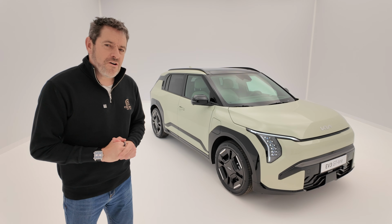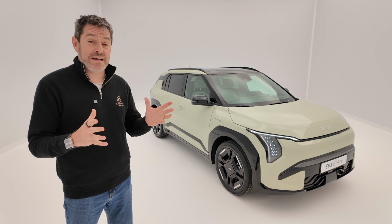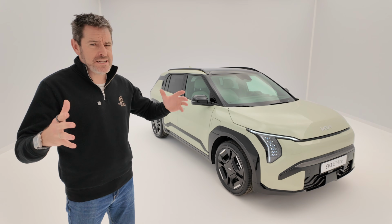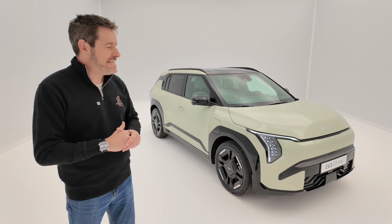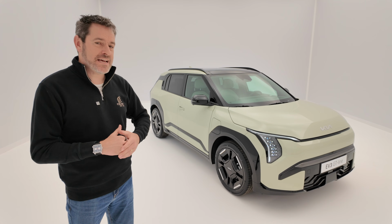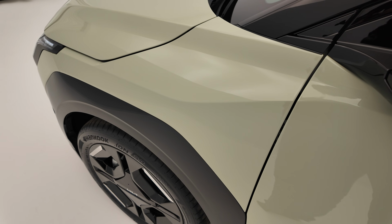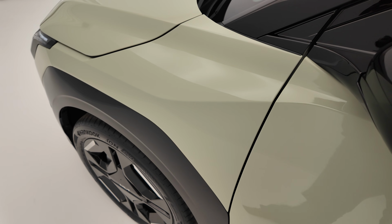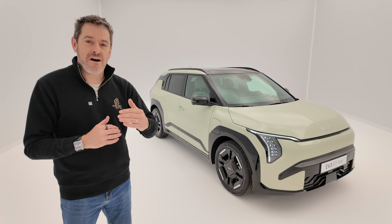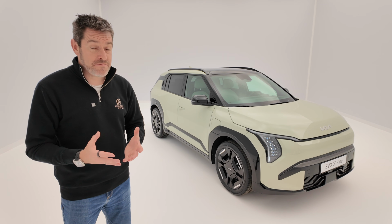So my final thoughts on Kia EV3, well, I'm a big fan of the EV9. I think that's one of the best EVs on the market, but clearly that's a very niche product. It's a very big car, big 7-seat, all-electric SUV. Price point is high as well, so it's out of reach of many, I'm sure. But what Kia have done with EV3 is take much of EV9's ethos and technology and filtered that down into a family car segment. And as we've just seen, this then brings Kia up against some of the market leaders.